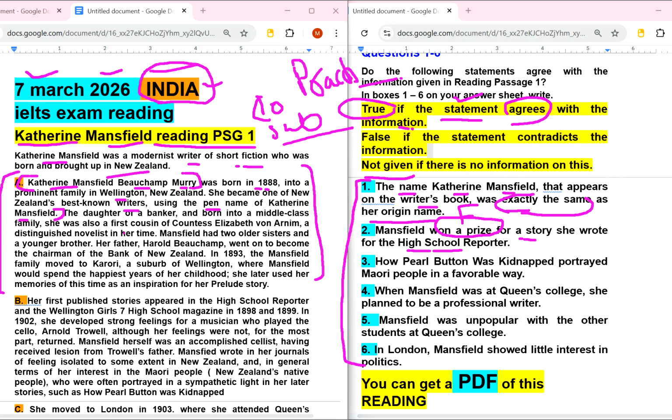We are looking for high school reporter. Here in the second paragraph I can see high school. Her first published stories appeared in the High School Reporter and Wellington Girls High School magazine. So it is given like that, but did she win a prize for a story she wrote for the high school? Nothing is given about a prize. Her first published story appeared in the High School Reporter and Wellington Girls. So nothing is given like that, and I will mark it not given.